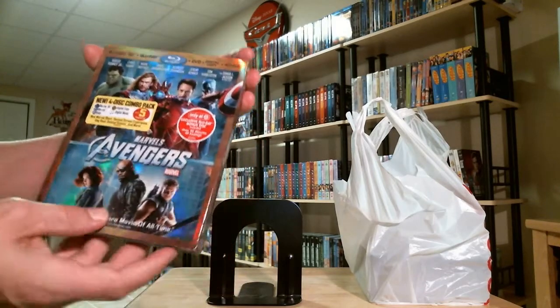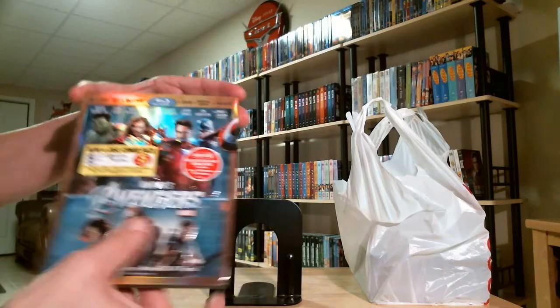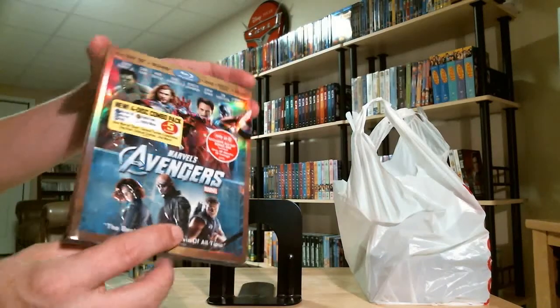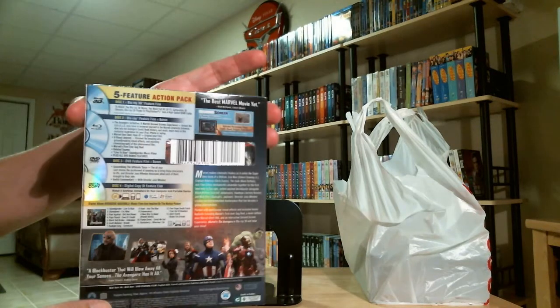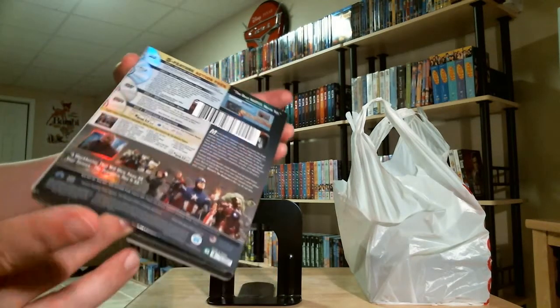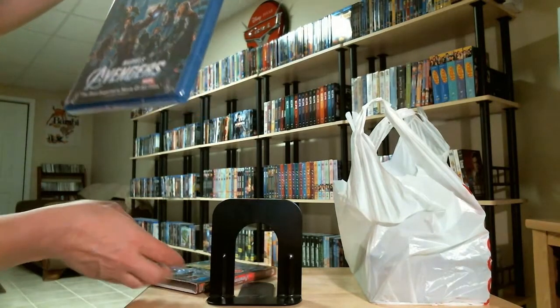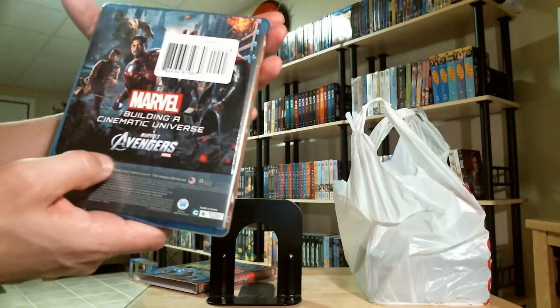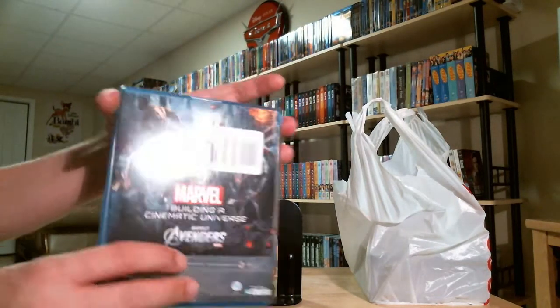It doesn't have the hologram type lenticular cover, but it's still a nice foil slip cover. And inside, it's got the disc in the back of the package. So that's the first thing I picked up.